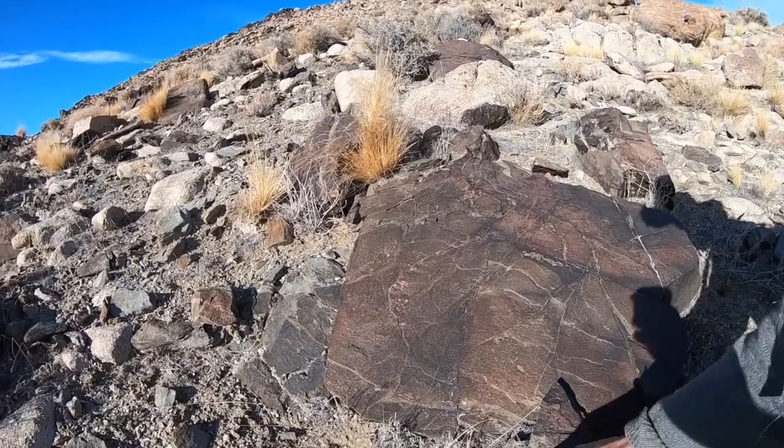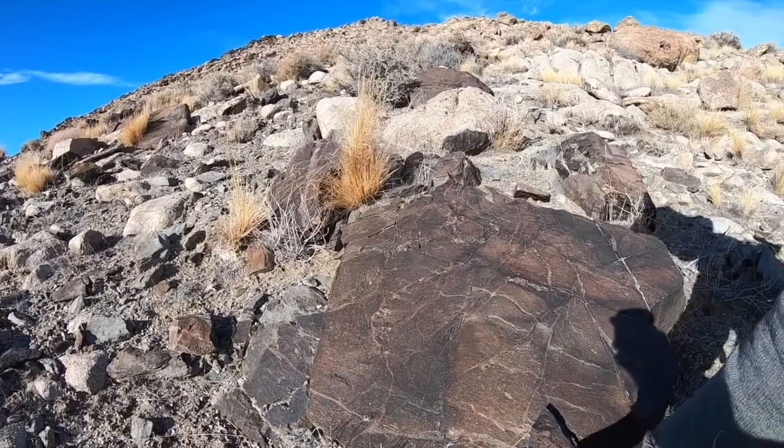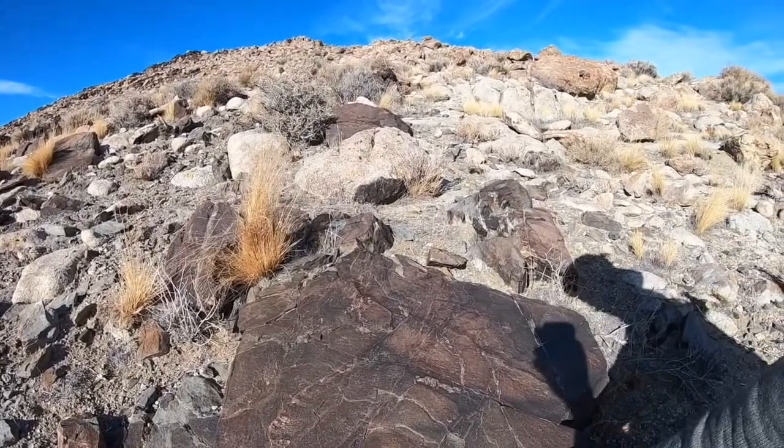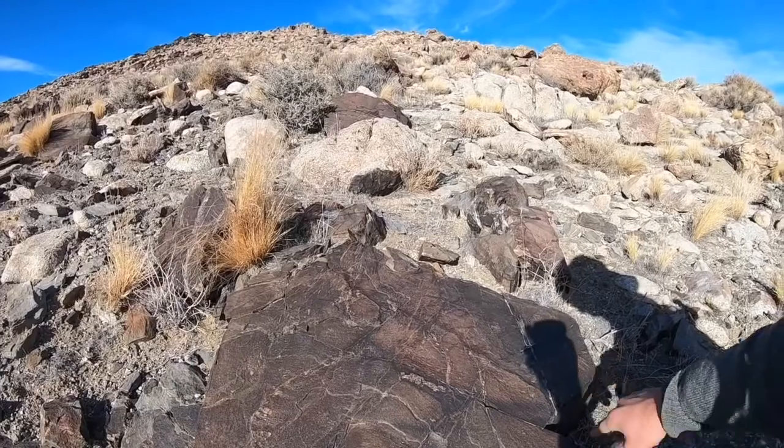But if we actually trace out the contact, although the foliation in these two is subparallel, the actual contact is not parallel to that. So here we can see this is actually in place. This is in place. It wraps up around here.